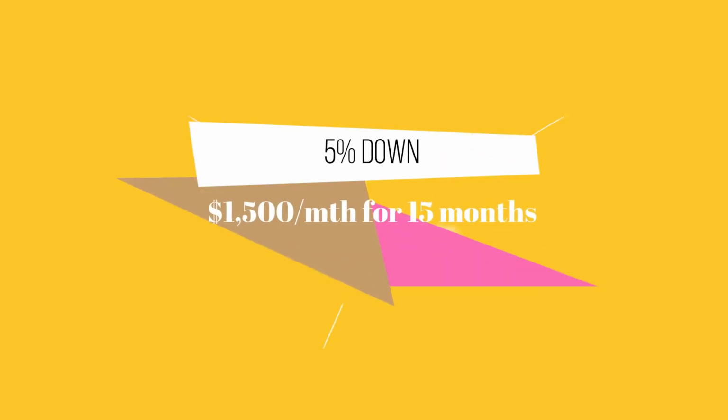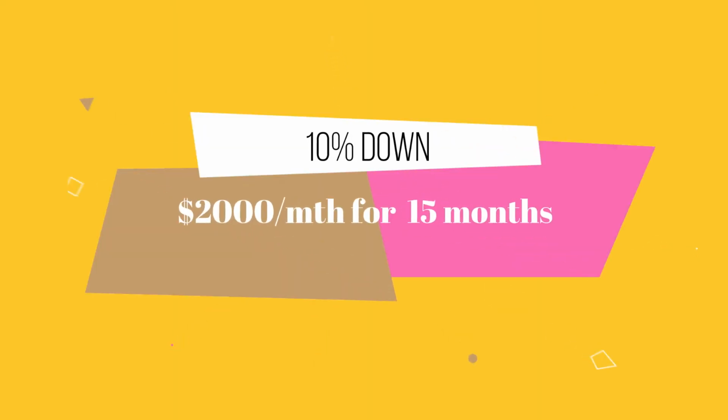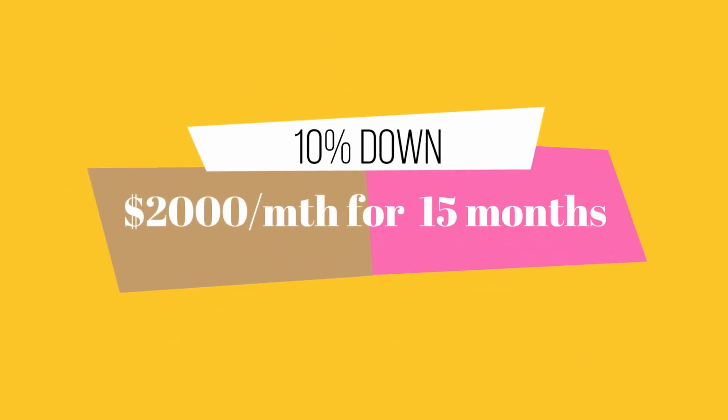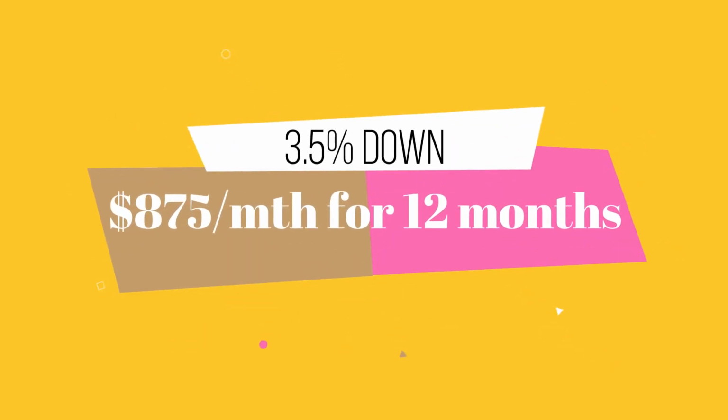Here's what your savings plan will look like. With 5% down, you'll need to save $1,500 a month, maybe for the next 15 months, and then you'll be in a home by the end of the year. If you want 10% down, you'll need to save about $2,000 from now for the next 15 months. However, an FHA loan only requires 3.5% down. You'll need to save $875 a month for the next 12 months.